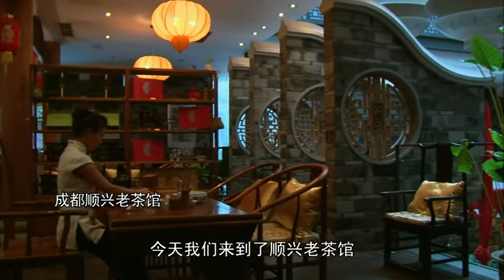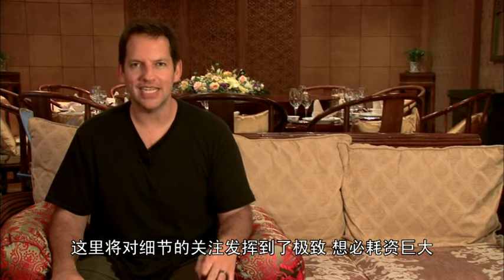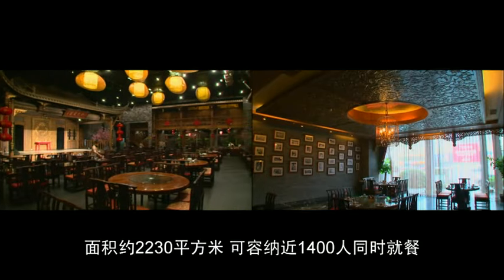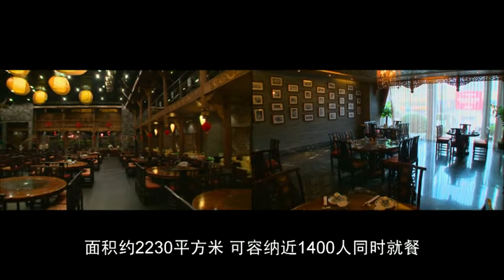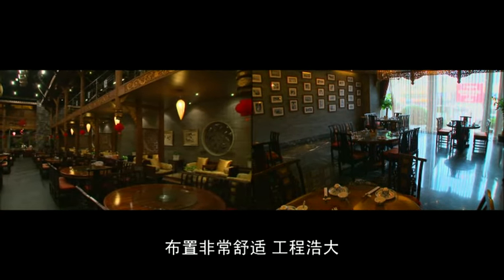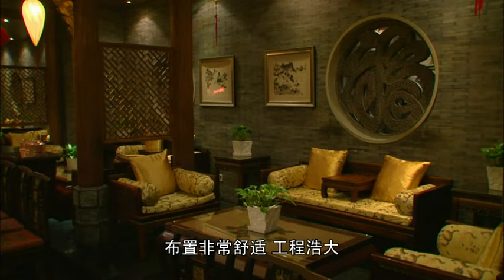So today we came to the Xuanxing Tea House. The attention to detail is amazing, and the cost must be astronomical. It's roughly about 24,000 square feet. One place feeding up to 1,400 people. This place is a massive structure, and they have created very intimate settings, even though it's a very large production.